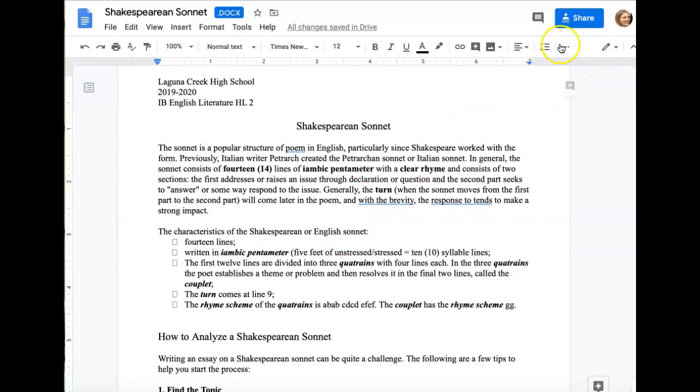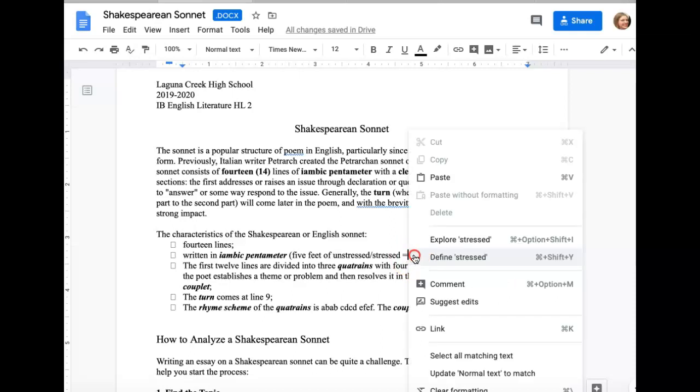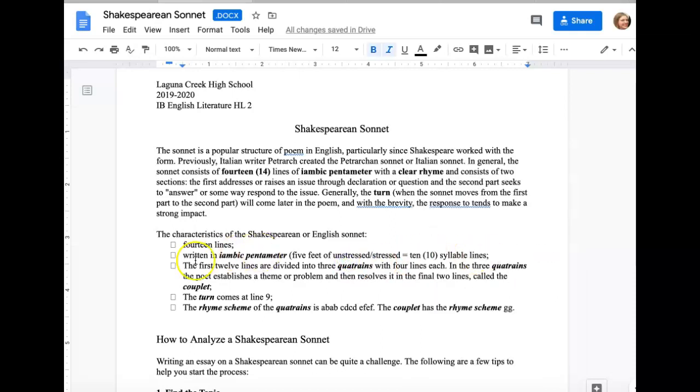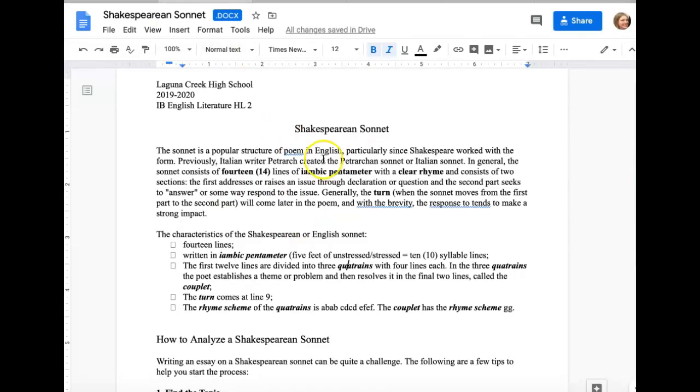So if we take a look at this handout, hopefully this will make a little bit more sense to you, where it says, the characteristics of a Shakespearean sonnet are 14 lines written in iambic pentameter, which is 10 syllable lines. The first 12 lines are divided into three quatrains with four lines each. Hey, guess what? We already figured that out, right? They're four line groups. We call a four line group a quatrain. That's all that is. And then it resolves in the final two lines of the couplet.